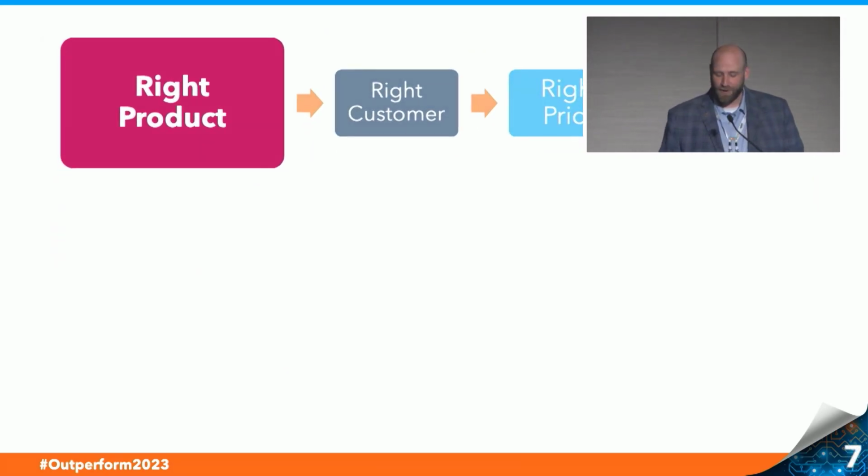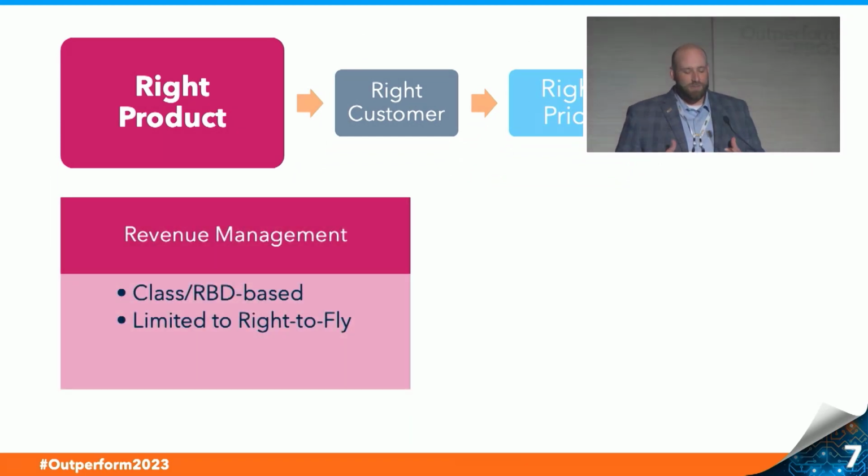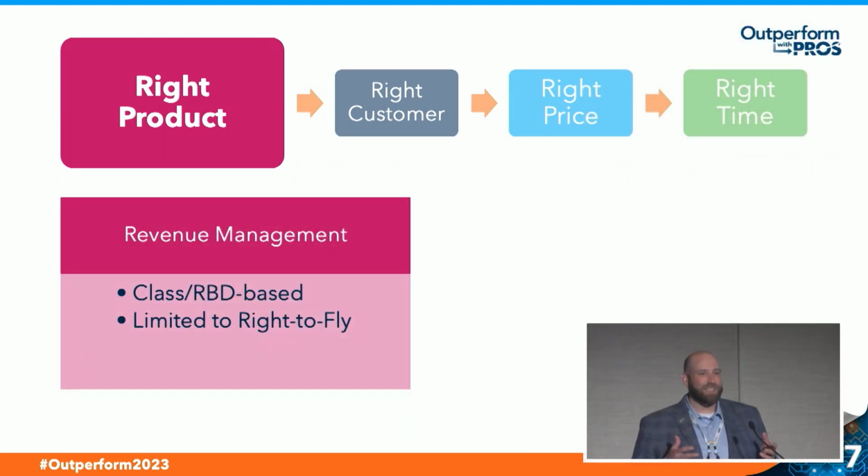So let's start with right product. On the revenue management side, right product really is focused on class-based revenue management. So this is understanding how many passengers want to fly at a given class and really focused on just the right to fly component.